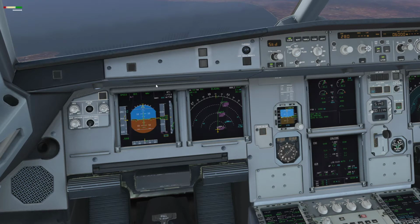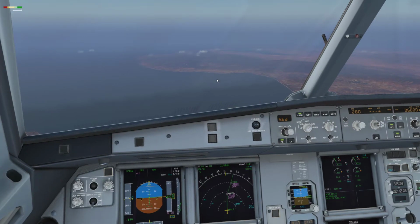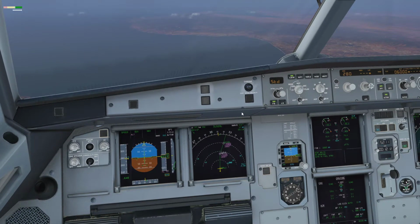I do not know why it's showing the constraint here on the navigation display, and the FMS was programming us back at 250 knots. So I mean, it's not going to make a big difference here in this.